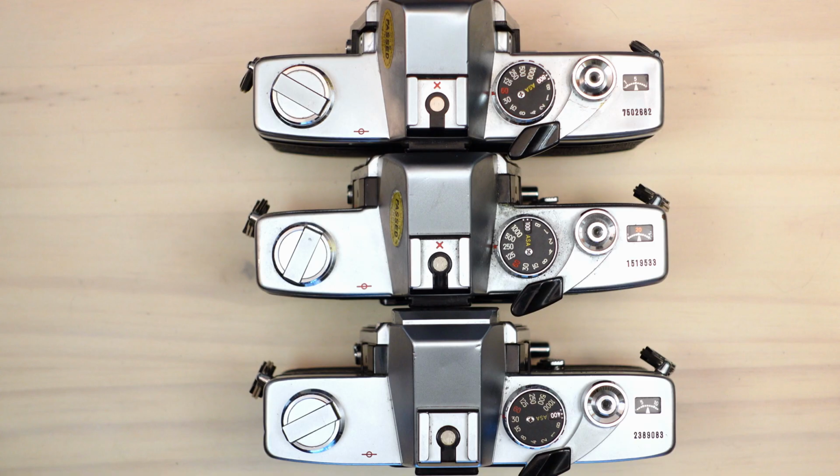In the 200 model, there was no information about either shutter speeds or apertures. In the 201, there was the small shutter speed scale, but it did not have the window for displaying the aperture. And in the 202, as we've already seen, this had the shutter speed scale underneath the focusing screen, plus the aperture display above the focusing screen. So that's the primary difference between these three models.